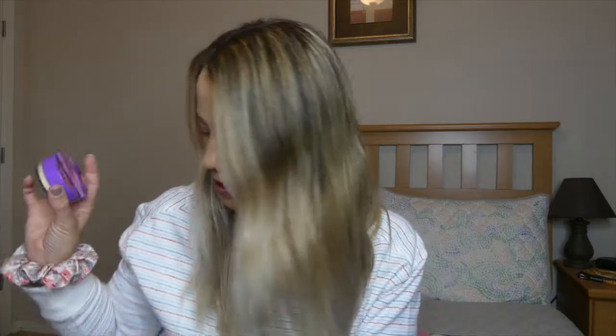So yeah, I mean, can you tell my hand's a little bit lighter? So it's definitely, I feel like, would probably leave a white cast if I had to guess. I don't know, but there's that. I am not mad to get this. Tarte is one of my favorite brands, so I will definitely be using that.